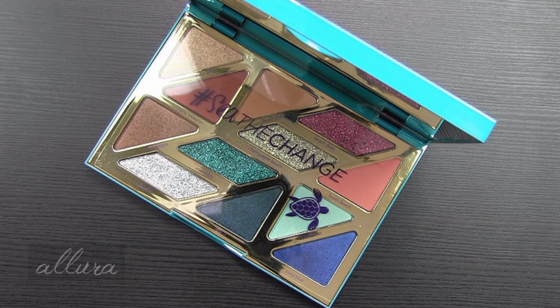Tarte also says that these formulas are infused with antioxidant-rich marine plant extracts to help hydrate and soften the lids. As for the 4 glitter shades, Tarte suggests that you gently press the glitter treasure toppers onto the lid using your finger. So that is how I will swatch them for you in this video. Tarte also says that the palette is inspired by the company's passion for preserving marine life and in ongoing support of the Sea Turtle Conservancy.